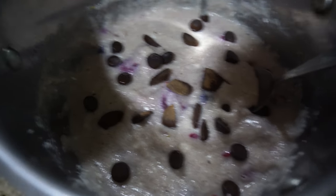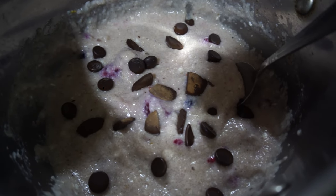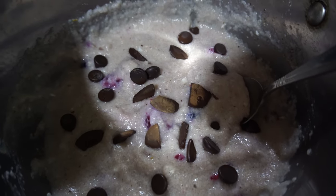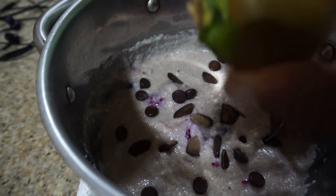So you're all used to this, 80 grams of cream of rice, 15 grams of dark chocolate, 100 grams of raspberry and blueberry mixture, 50 grams of whey isolate, and 50 grams of egg whites. And we have a kiwi right here.